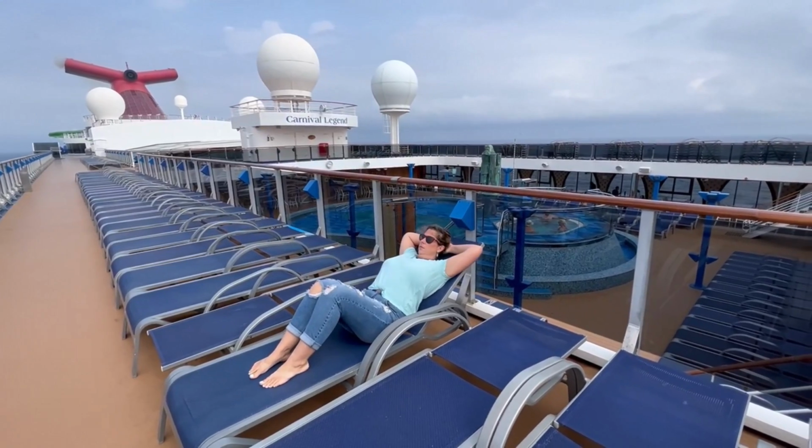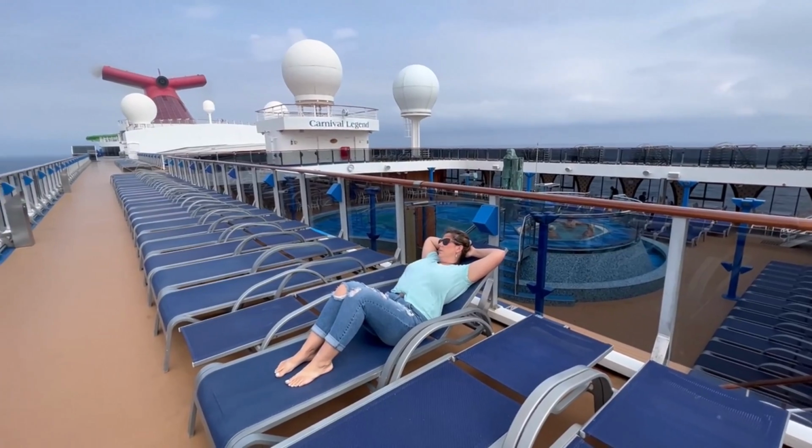But if you happen to cruise in off season when not a whole lot of cruisers are going, especially during January and February when it starts dying down because everybody's booking their cruises for that summertime, you might be able to score an upgrade at last minute because they don't have all those rooms filled up.